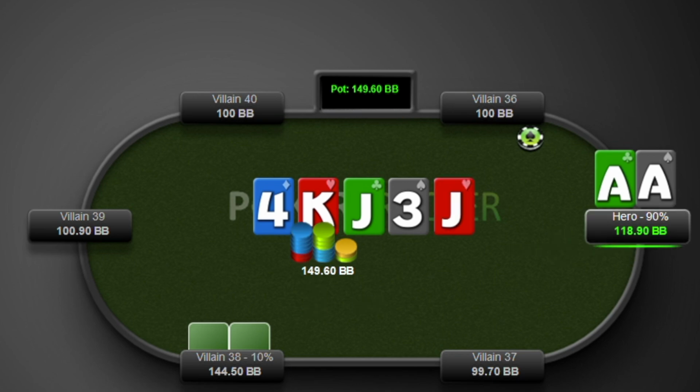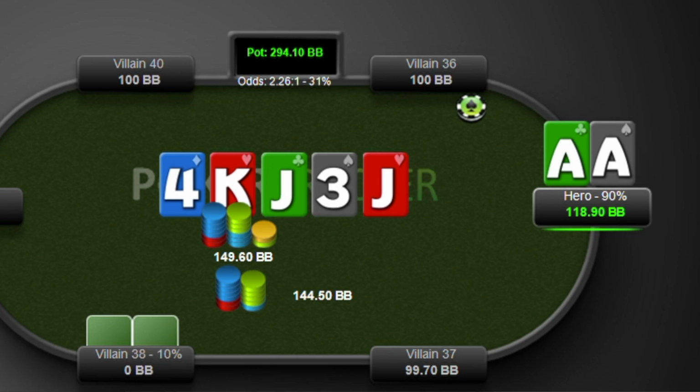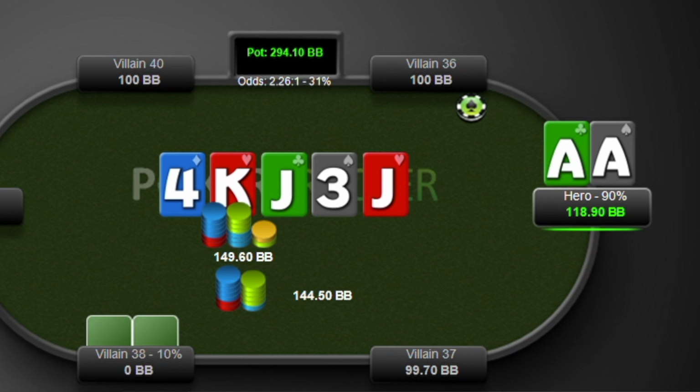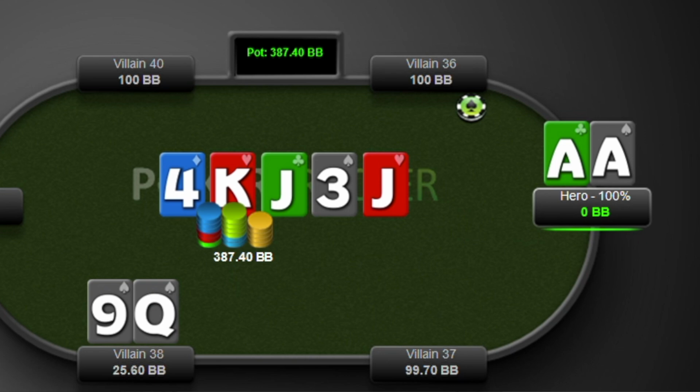But now on this river where the jack now pairs, we check and he jams, and we have to be good 31% of the time. And I looked up the solver. Solver says it's a mistake to call, and I'm not sure if I find the call button here, but hero did, and he did well, because our villain had queen 9 for a missed gut shot, but I actually struggled to find some bluffs, I must say.